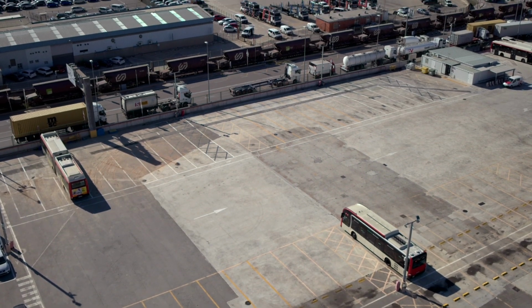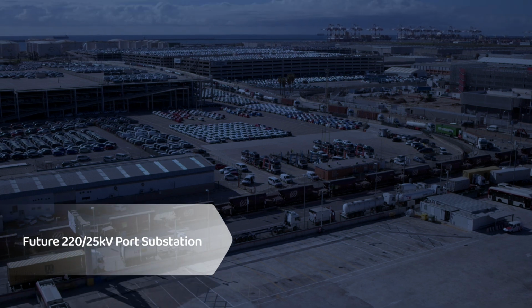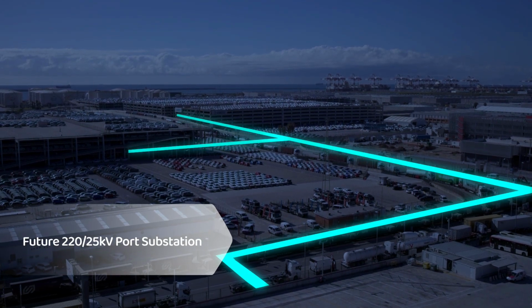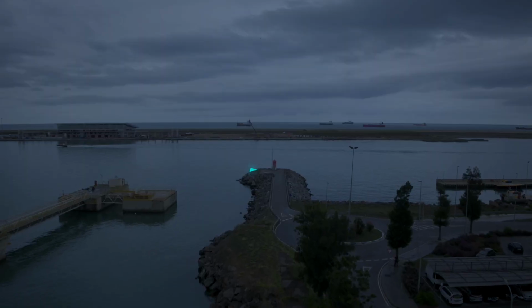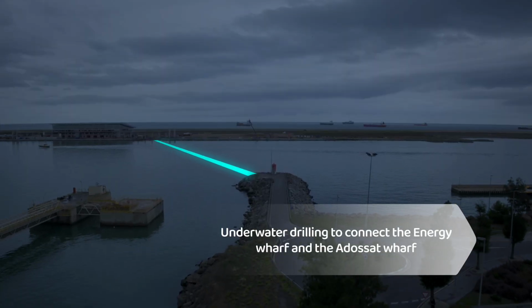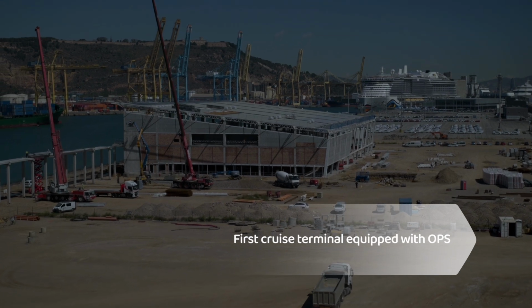Over the next 5 years, thanks to the 80 megawatt connection guaranteed by Red Electrica, a new electrical substation will be built and a new medium voltage network will be rolled out in the port area to equip all the cruise terminals on Adossat Wharf and the main ferry and container terminals with OPS to make them increasingly sustainable.